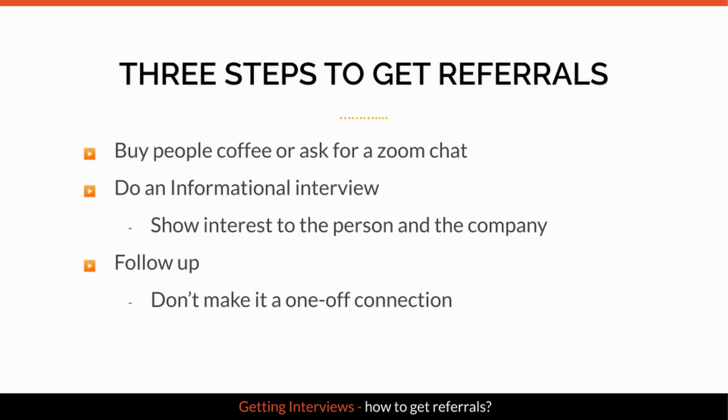So, how to do it? There are 3 steps. First, buy people coffee. It may not be easy to do due to COVID. Instead, you could ask for a brief Zoom chat. Secondly, do an informational interview. I hope it's not too hard, but you just want to show interest in what the person is doing as well as the company. The last step is to follow up. You don't want to make it a one-off connection.